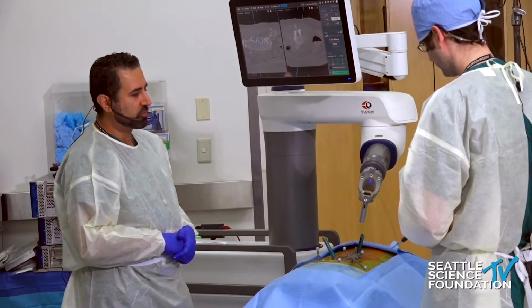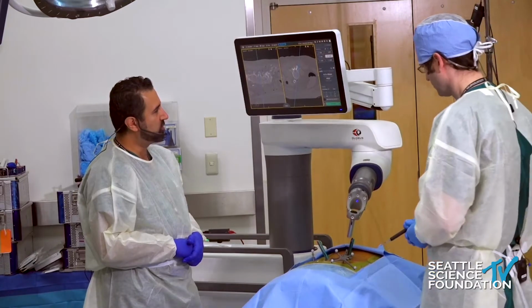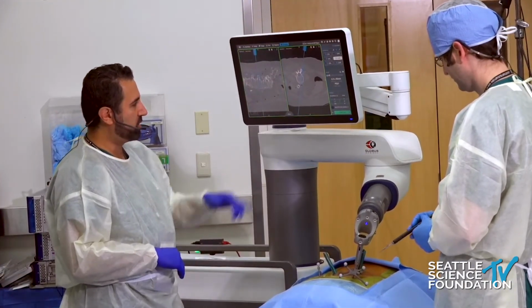And he hasn't driven the screw down so tightly that the tower is stuck to the bone, which would make it difficult for manipulation of the tower. But again, we're on target, which is great.